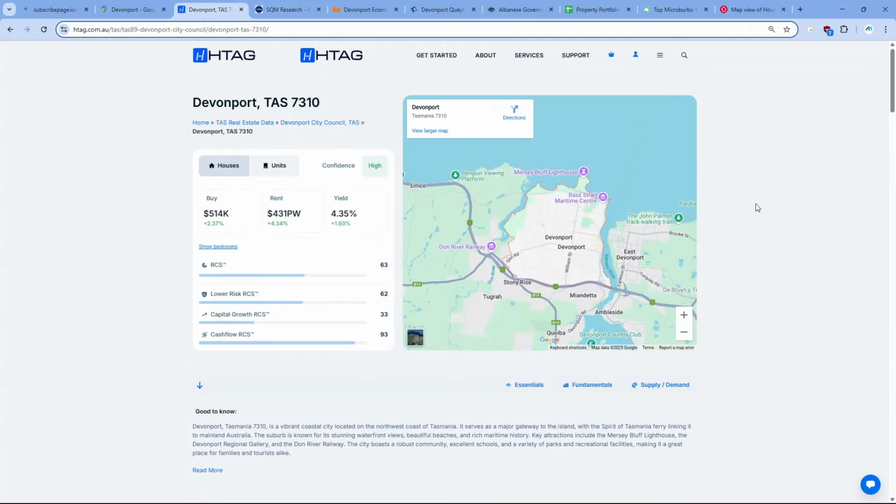But there is more. So basically, to sum it up, from the data side, what we're seeing in Devonport is that there's a decreasing amount of supply. It is not primed for capital growth, but there is potential. If the metrics start shifting in the right direction, if the demand starts increasing, we can see good capital growth potentially. But there is more to this, right?